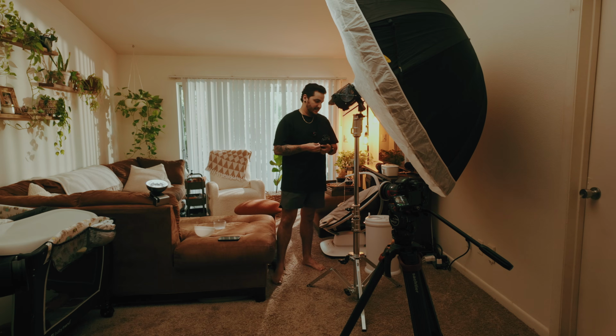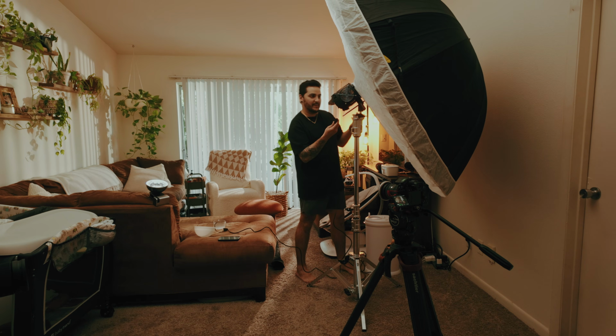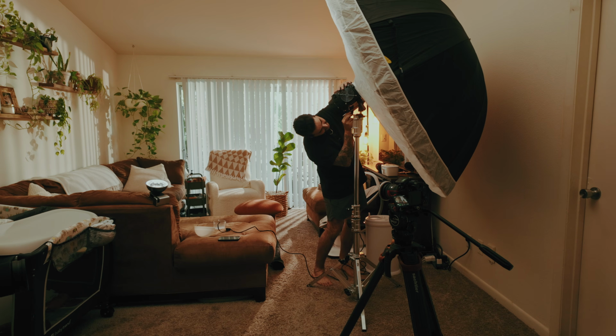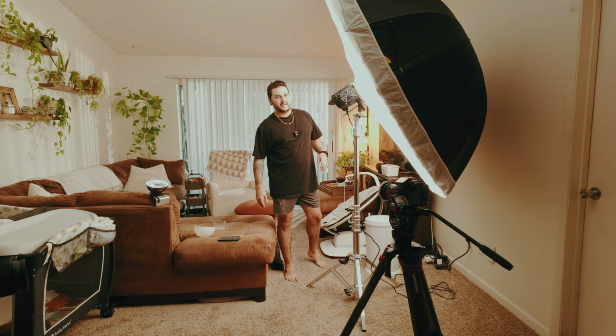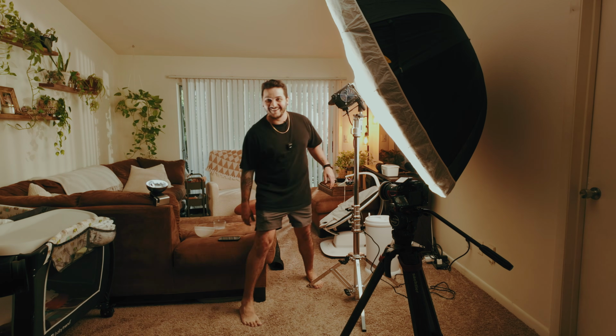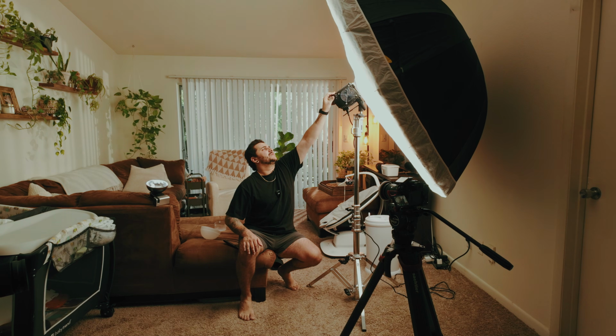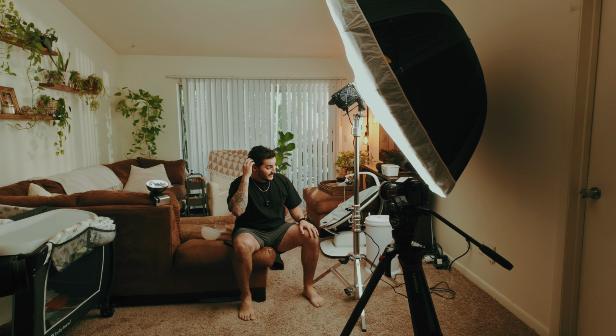I'm gonna get it plugged in. And this is also an easy setup. I don't have a separate ballast. Plug it in, turn it on, and I'm good to go. And there you go. Now, I don't know if I'm in focus, but now I have a pretty large light source. I can move it from here. And yeah, which is kind of crazy.